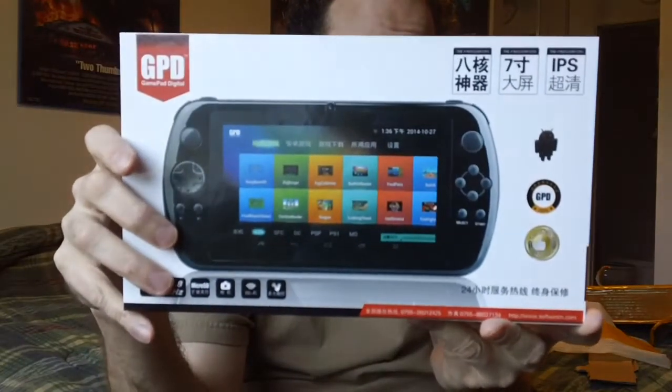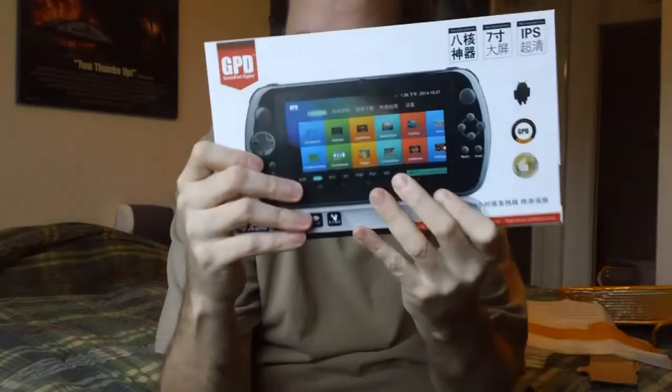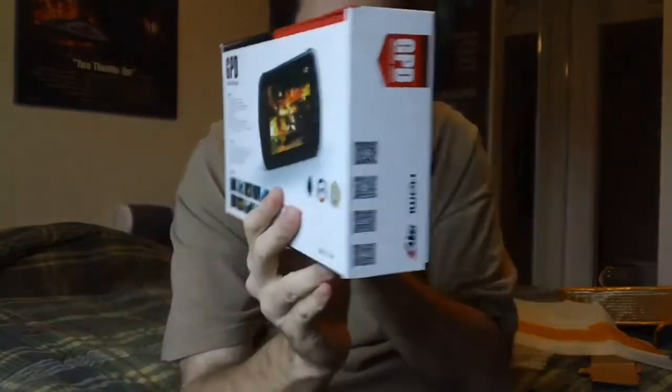So here we are, Gamepad Digital. It's a very tight box, it feels solid. It's nice packaging. Oh, and that's what I wanted to say.